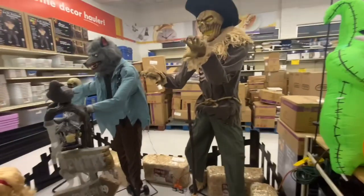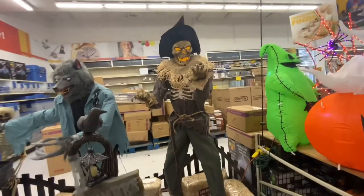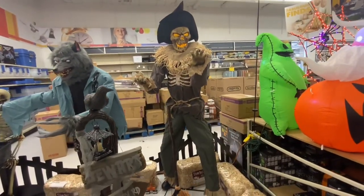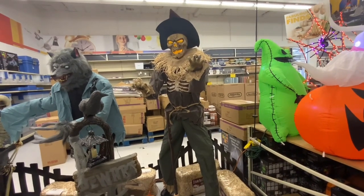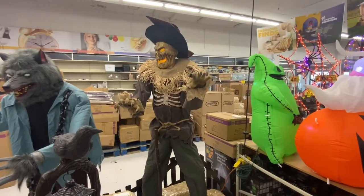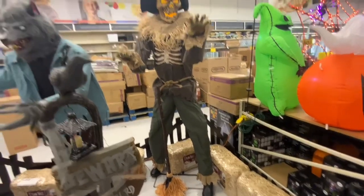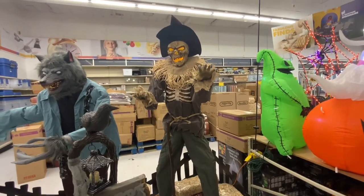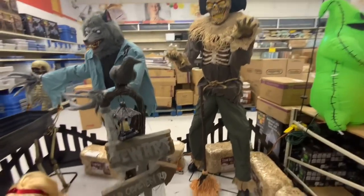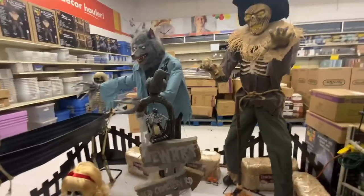And let's get into some of the new props. So, we're going to start with the scarecrow. "Enter, beware, for it's Halloween. Come in if you dare." I do actually have the roaming broom, but it's not on at the moment.